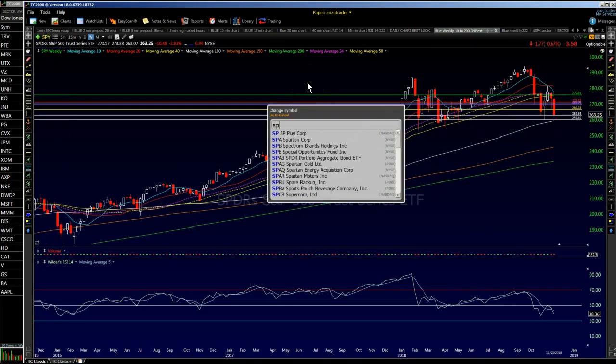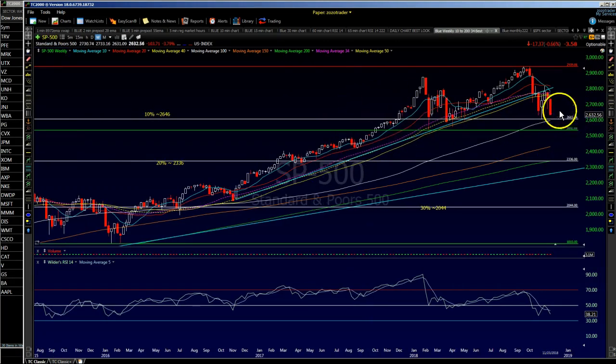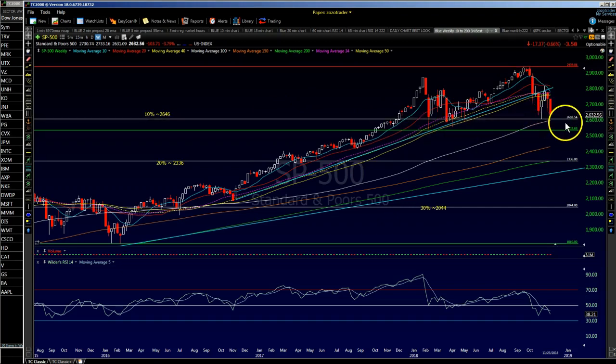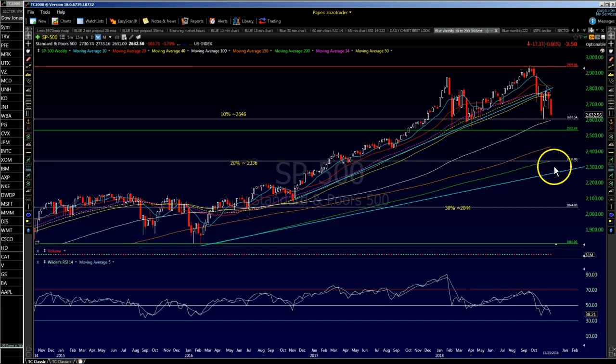Let's go ahead and take a look at the SPX, the S&P 500, which is the same as the SPY, but this takes a little bit of the noise out of it. Now, as you can see, we're hanging around this 10% correction area from the highs here, which are at 2603.5. So that would be about a 10% correction in the markets. As we move down, a 20% correction would be at 2336. So I don't know if that's going to happen. We'd probably have to break the February lows first in order maybe to get a 20% correction.